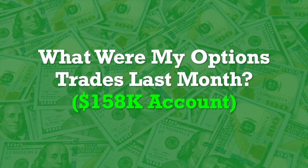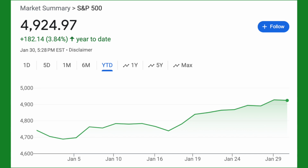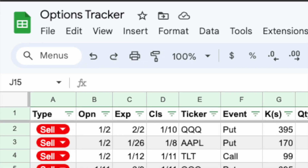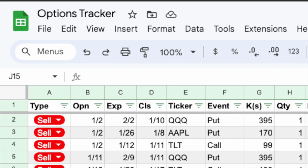As I'm sure you're aware, the market ripped higher in January, and so I played it safe with my option selling, but it turned out to be a decent month and a solid start to the year. I've got my option selling all consolidated into the Robinhood platform now, and it's a new month, a new year, a fresh start. So let's see what I did and how much I made in January.